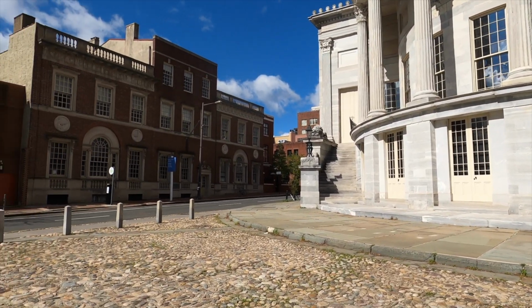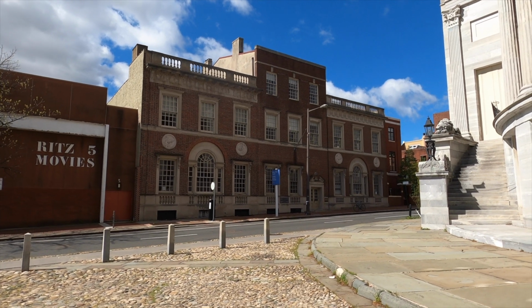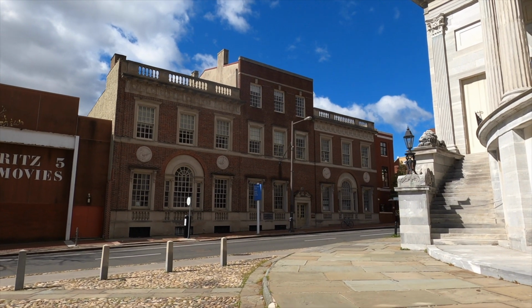And across the street is the Nelson Building. And on these grounds, Alexander Hamilton had a house.